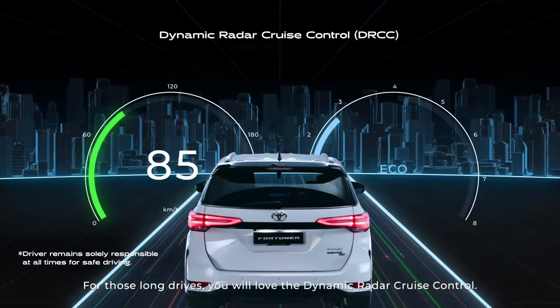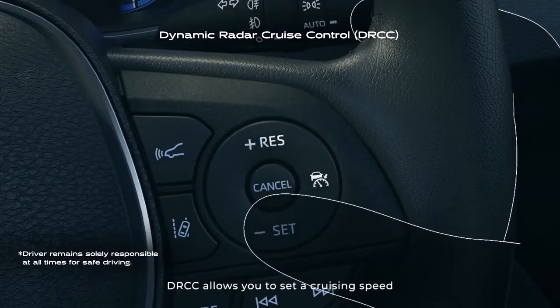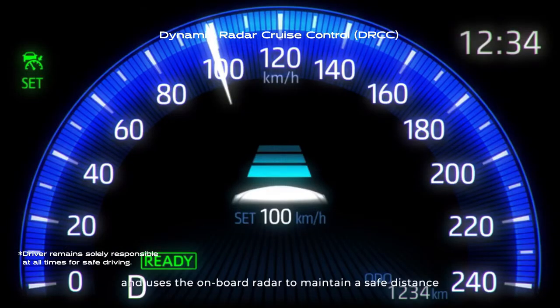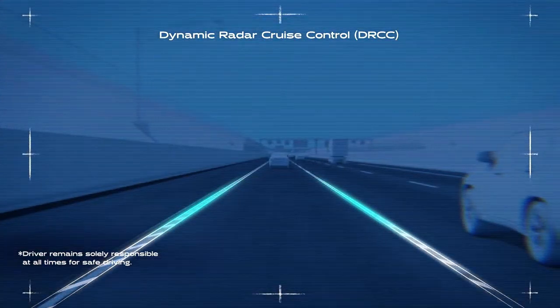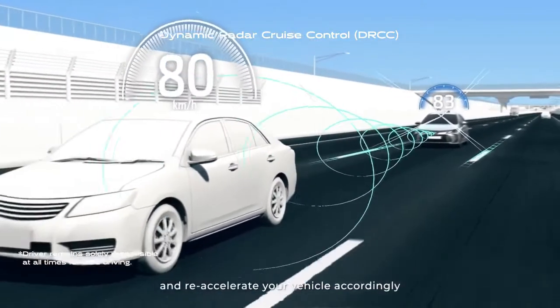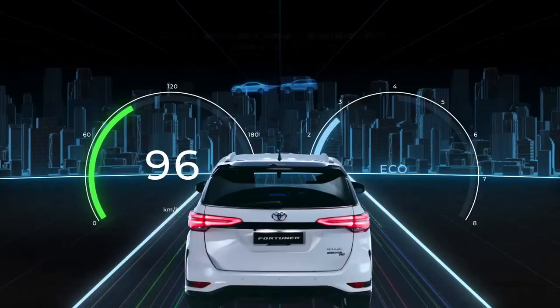For those long drives, you will love the Dynamic Radar Cruise Control. DRCC allows you to set a cruising speed and uses the onboard radar to maintain a safe distance with the car in front of you. It will slow you down and re-accelerate your vehicle accordingly, depending on the clearance ahead.